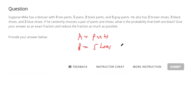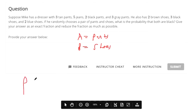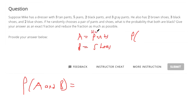So let's find each event separately, just like we saw before. To find out the probability of both of them, A and B, we need to know the probability of just A and multiply it by the probability of just B. So the probability that we pick specifically black pants, not just pants in general, and black shoes. Okay, the probability of A, picking black pants: there's 2 black pants out of a total of 3, 8, 10, 13.